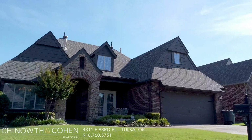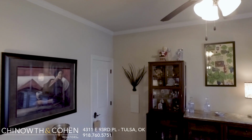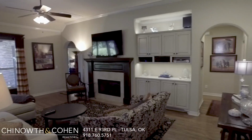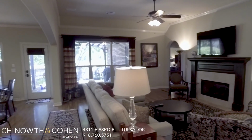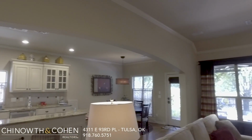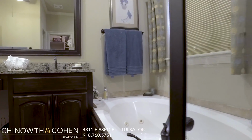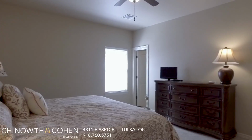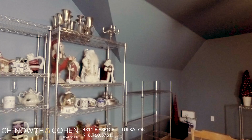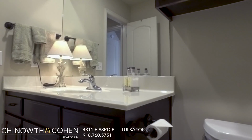My listing on 93rd Place is a little more than 3,000 square feet. There's a front room that could be a living room or an entertainment area, as well as a formal dining room. The great room and kitchen combo is light, bright, and airy, with a fireplace, wood floors, big windows, and a great open concept. There are 2 bedrooms downstairs, both the master and a guest room. Upstairs you have 3 bedrooms, or you can make it 2 bedrooms with a playroom. And there's an office as well, which is perfect since so many of us are working from home these days.